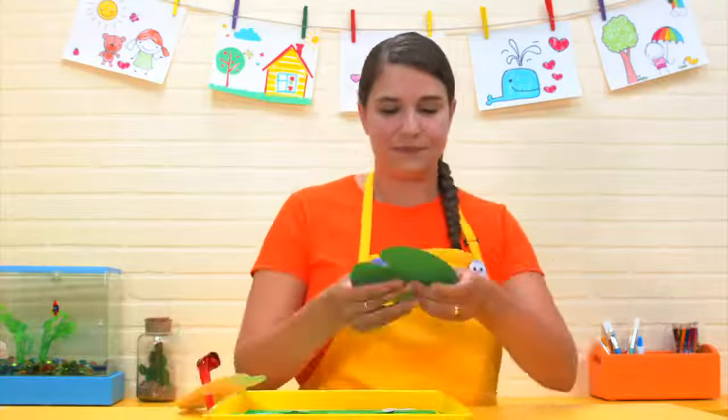Camille and Carlos saw lots of frogs on their vacation in the Philippines. Did they hop this high? Hop. Wow. Let's make it hop one more time. Get ready to hop with our frog. One, two, three. Oh, big hop.